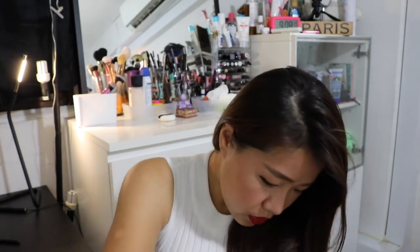So this is the E.L.F concealer brush. I have yet to try it. This is the E.L.F blush brush, which I tried before, and I also use it as under eye setting and also highlight. Pretty good. This is the E.L.F C brush, which you can use to just conceal here or blend out your colors. Definitely a lot of ways to use it. And this is the angled eyeliner brush.